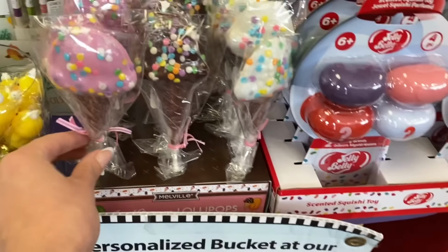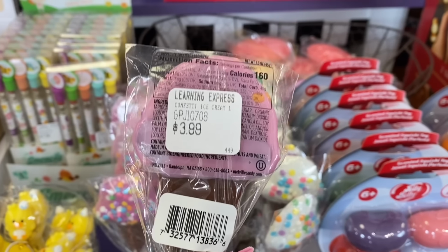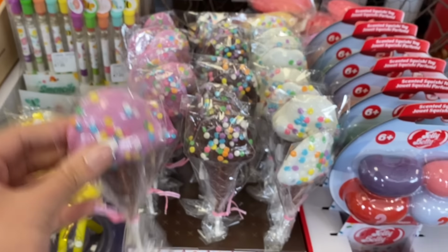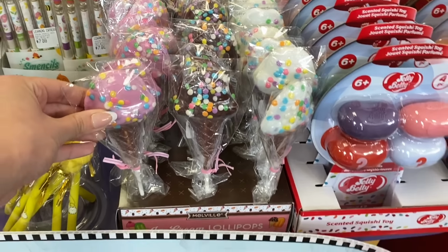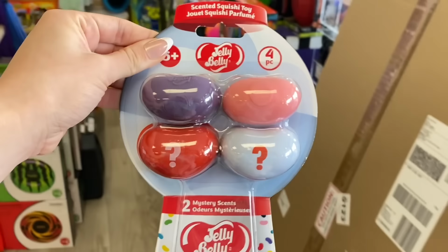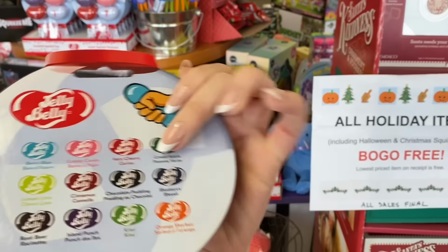What are these? Oh my god, they are so cute. I think they're little cake pops. It says confetti ice cream. I'm not sure. I think they're gummy, actually. I'm not sure, but those are so cute. I've never seen those before. Wait, are these fidgets? Is this a candy or a fidget? Let's find out. It says, scented squishy toy.